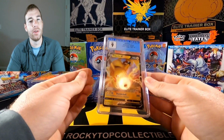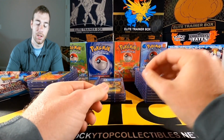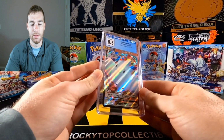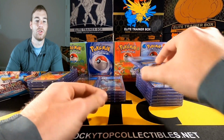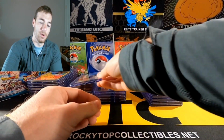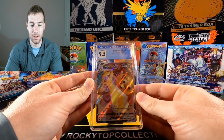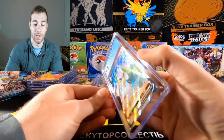But that's also one of the good things about CGC, you're chasing 10s. That's what you want from the standpoint of investment or for long-term holding. But 10s shouldn't be given out to every single card. And for the most part, when I was sending to PSA, I had a pretty good idea of something that was going to be a 10. So this one, you just don't know.